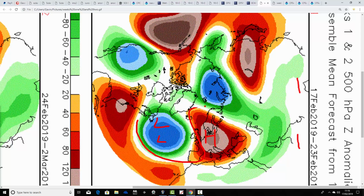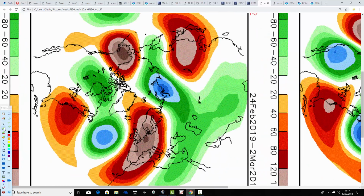So we're under high pressure, we're bringing the air up from the south, it's going to be dry and very mild overall, maybe you would say even quite warm. We go through to week 2, which is going to be the 24th of February to the 2nd of March, still with that area of above average heights centred over to the southeast of the country, below average heights in the middle of the Atlantic.